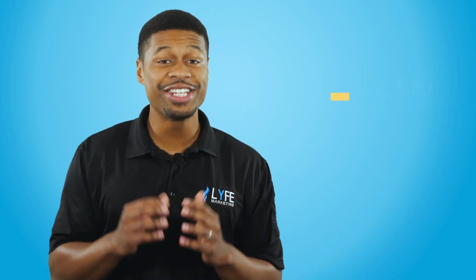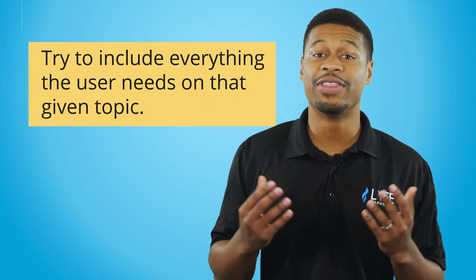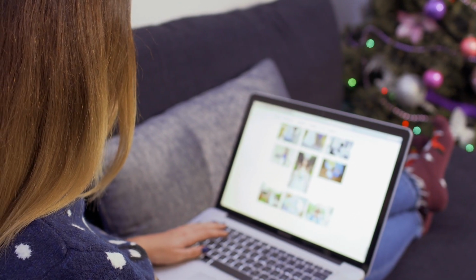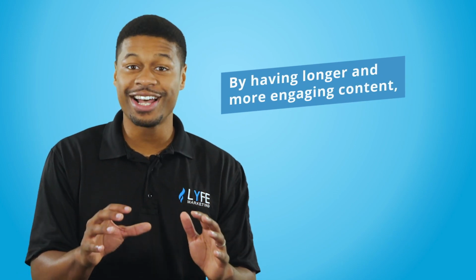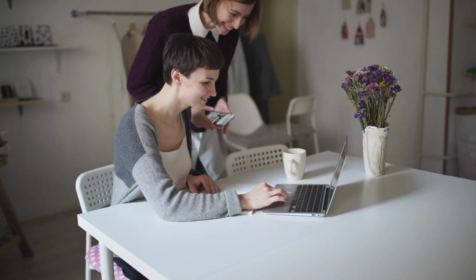However, your content needs to be better than your competitors' if you want a chance at beating them in search. So when creating your content, try to include everything the user needs on that given topic. You don't want them searching around anywhere else on the internet to find answers to their questions. By having longer and more engaging content, you will increase your audience's time on your site, and it will also lower your bounce rate, which means people are moving on to other pages on your website. Both of these metrics are very important factors when it comes to determining your SEO rank.